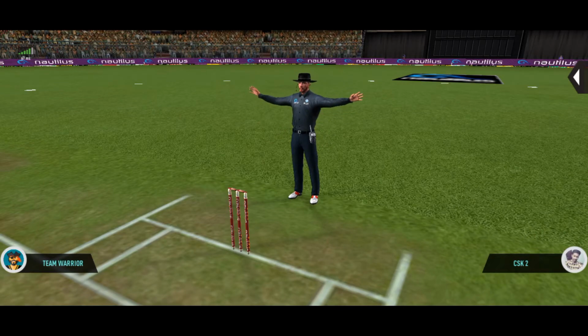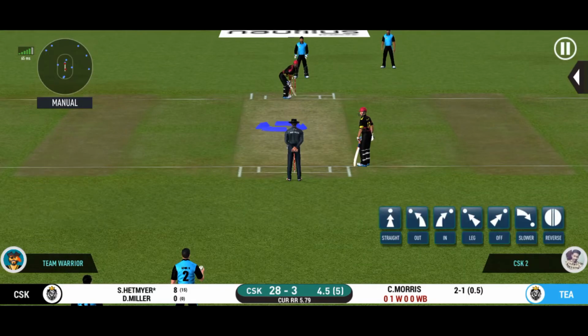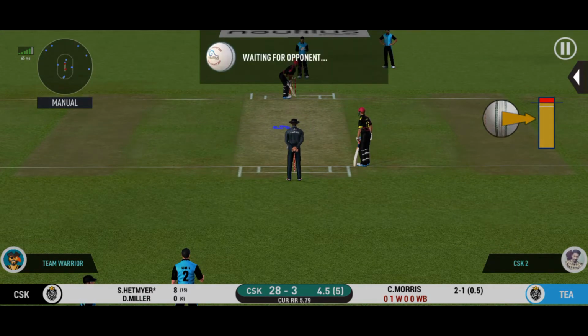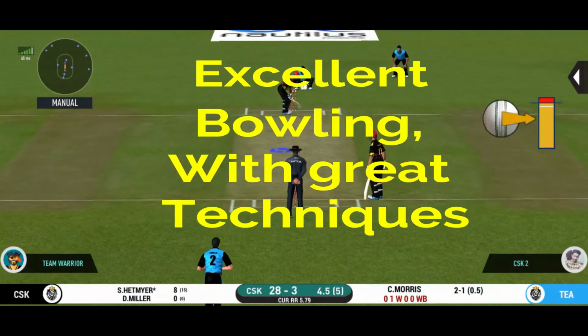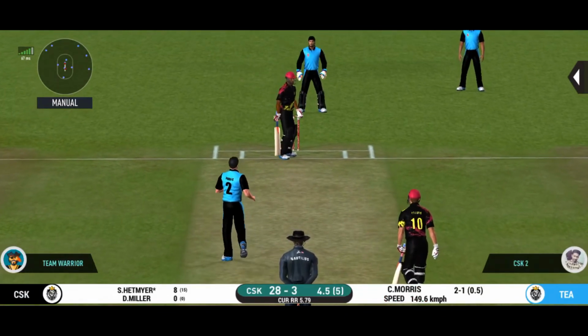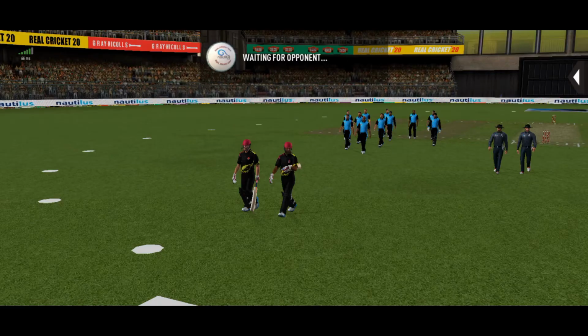Wide ball signaled by the umpire. The fielding side would be very happy just to concede singles and doubles at this stage. Missed that completely.